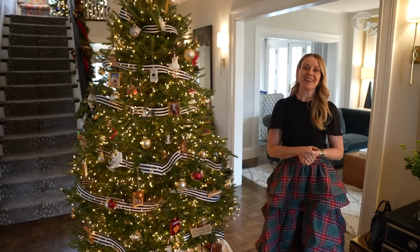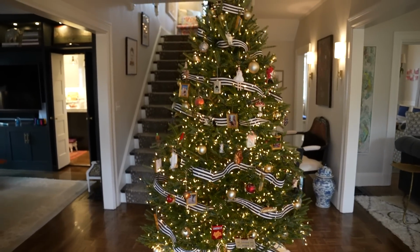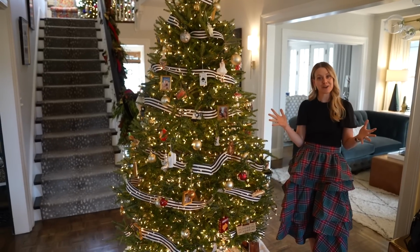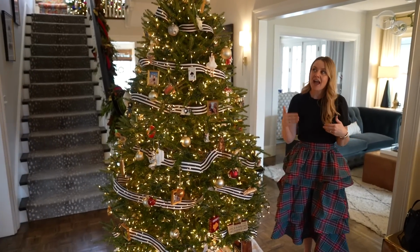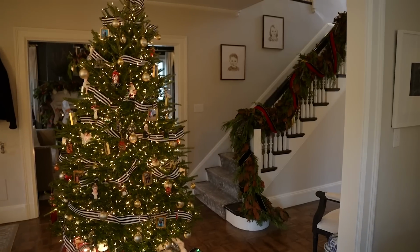Welcome to my home. This is our foyer. And we love to put our Christmas tree smack dab in the middle of the foyer. So it's the first thing that greets us when we walk in. And you'll see from the other rooms, it's visible from most of the first floor, which we love.